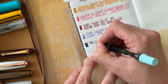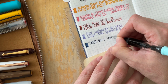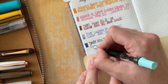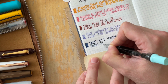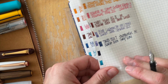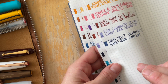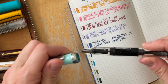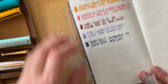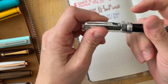So this is the TWSBI Eco Tea in turquoise. M nib, and the ink is Robert Oster Gray Seas. It's interesting. I just told you before that I don't like the dark blues. Well, this is a shading ink too. So maybe that's what is keeping me from those inks. I'm really learning so much about my ink preferences and all those things while I curate these color palettes for myself, and I just enjoy the whole process.